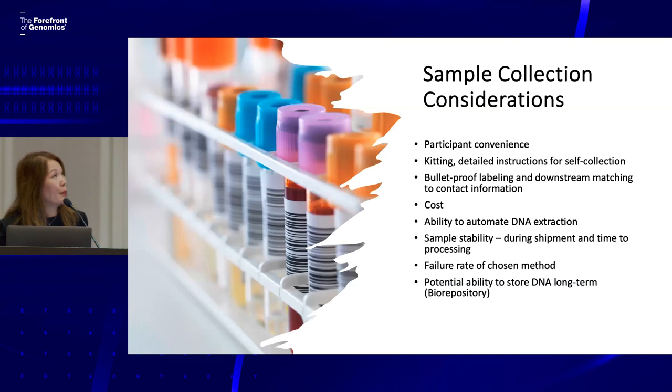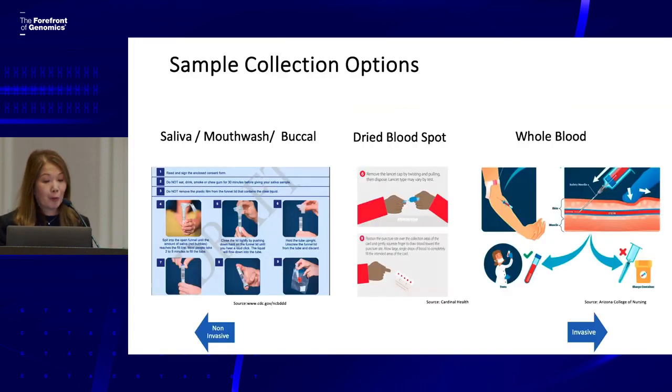So these are sample collection options from non-invasive on the left to invasive on the right. I just put some visuals in terms of the types of instructions that are provided to patients. I think the dried blood spots is one of the ones where you have the card and you write your name on the card, so I think there's less possibility of sample mix-up and misidentification. But I was struck by the differences between the non-invasive and the whole blood method.